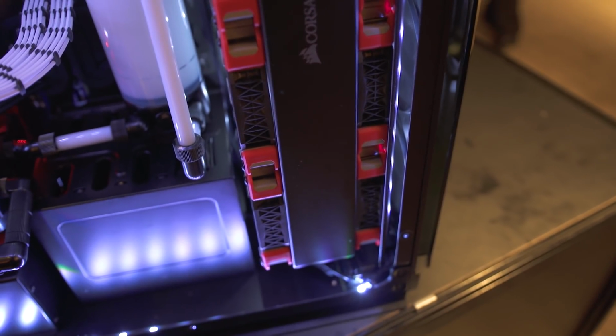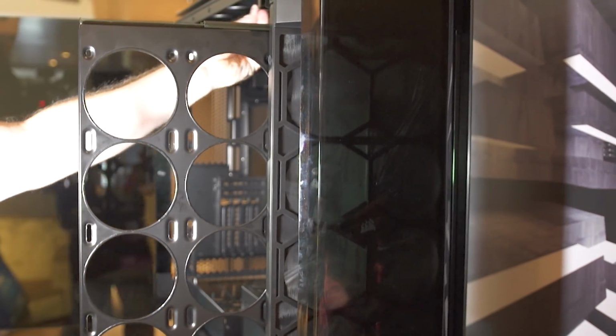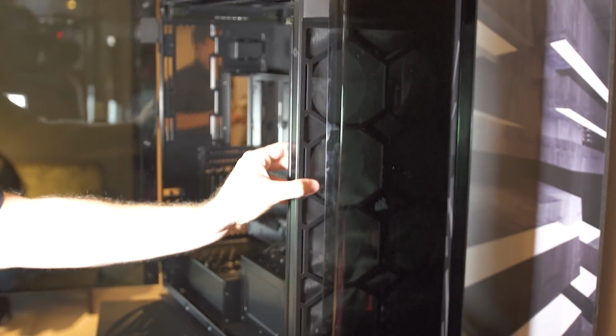They've got these pull-out trays where the tray slides out, very similar to a drawer hinge or a roller hinge that you find on a drawer or a cabinet. So they pull out, you can attach your radiators and fans to it and then push it back in, making working on the case and building it out a whole lot easier.